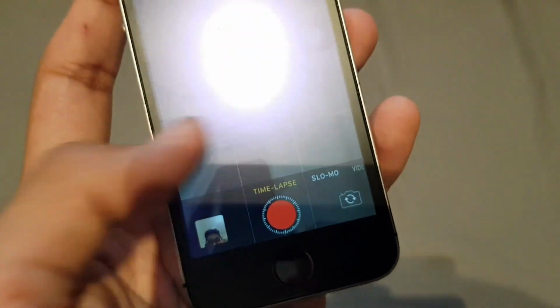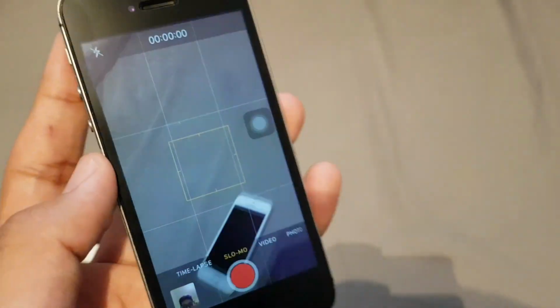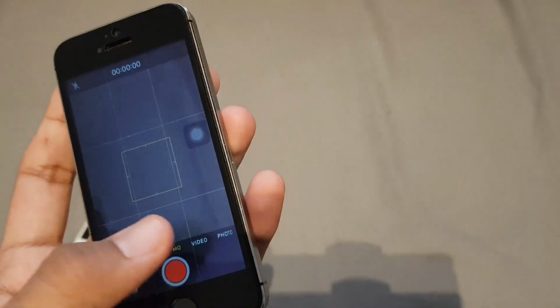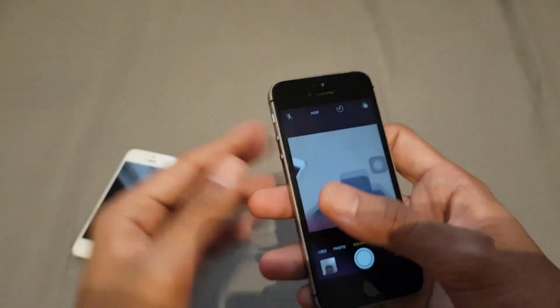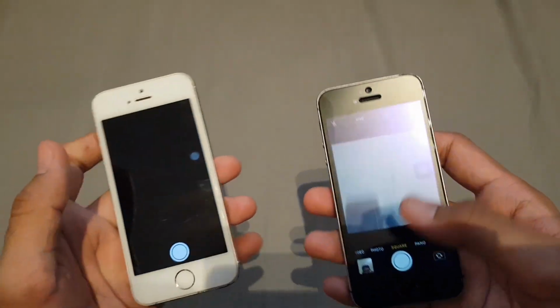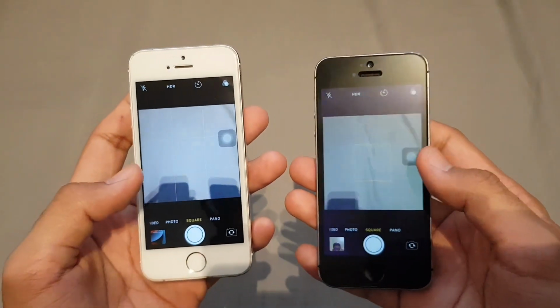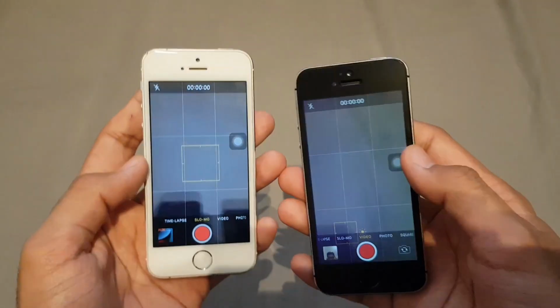The first ever iPhone with slow motion. The FPS of this slow motion is 120. Very nice. Very smooth. Same goes for this 5S. Everything is the same. Also got the slow motion. Very, very smooth.